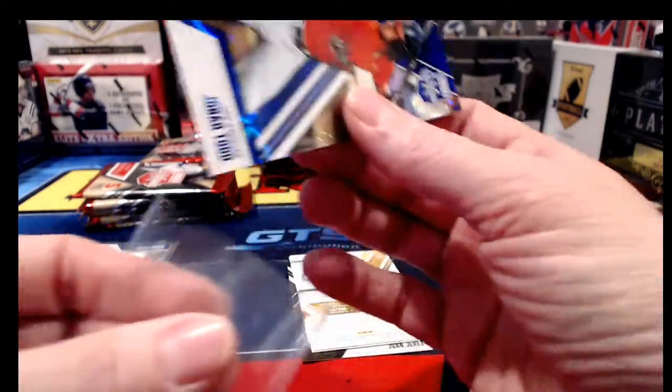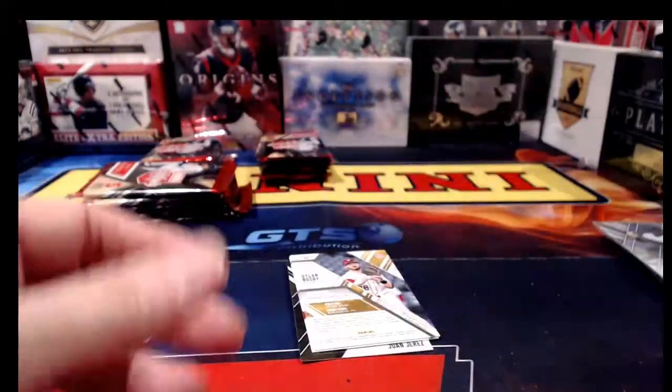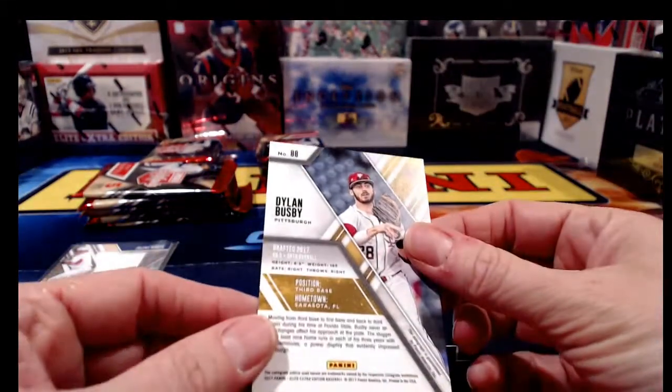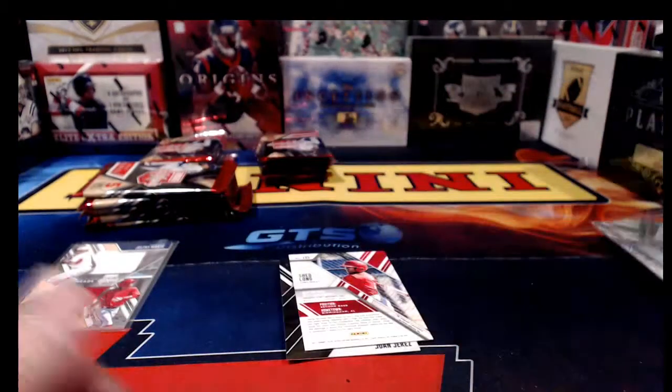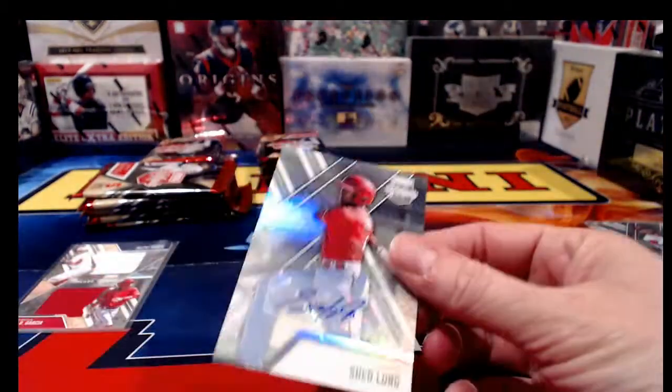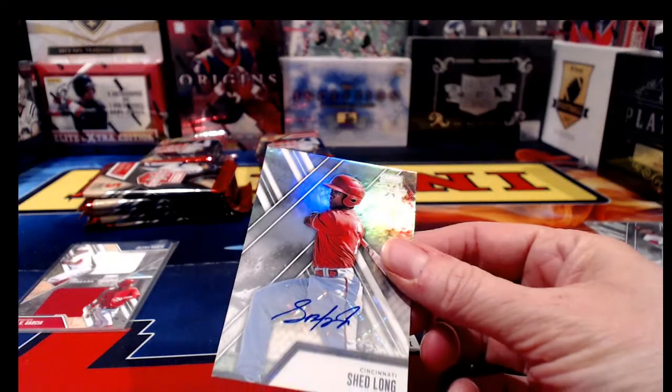Jonah Todd to 75. Dylan Busby for the Pirates. Shed Long, how about that, for my Cincinnati Reds.